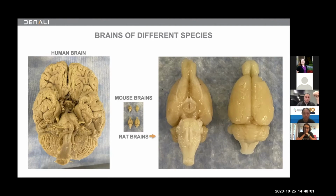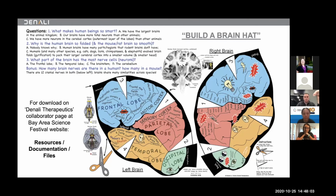And so back to this question, what makes human beings so smart? I said in the video, it's not that we have the largest brains in the animal kingdom. That's not the answer. It's also not the answer that our brains have more neurons than other animals. I think I also mentioned that elephants have a lot more neurons than we do. But the answer is more neurons in the cerebral cortex, in this outermost layer.